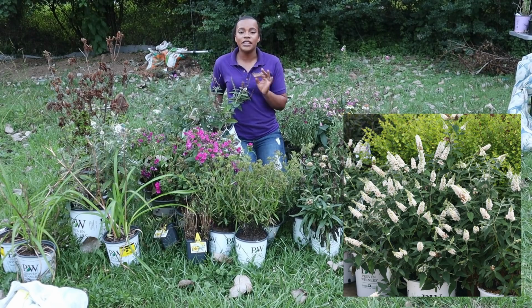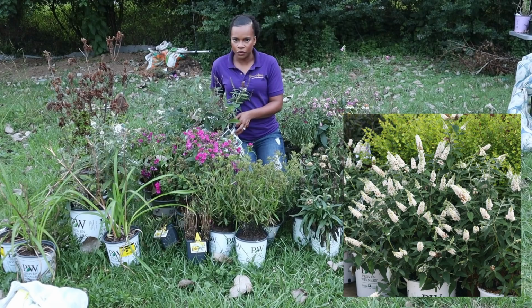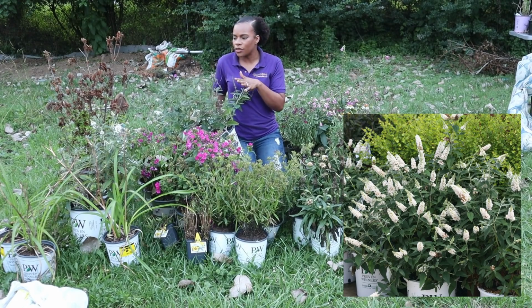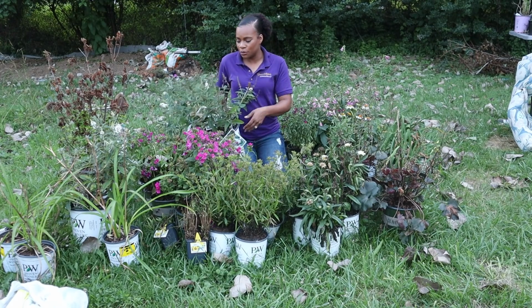And to be honest, I've never seen a white flowering butterfly bush before. I've never seen one. So when I saw this, I was like, wait a minute, I need to have that. So I picked up 2.